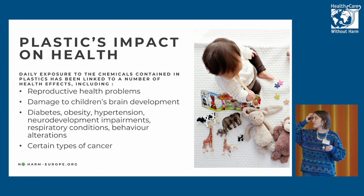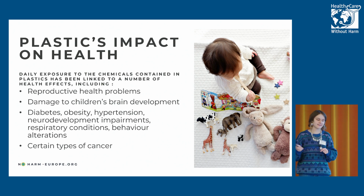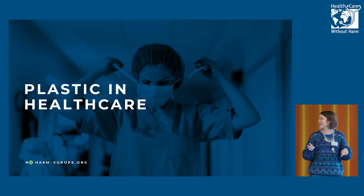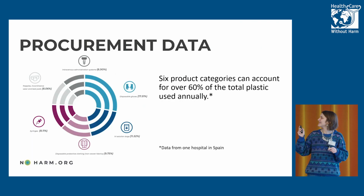So these are some of the impacts of harmful chemicals that were found in plastic on health. For harmful chemicals, there have already been a lot of studies done, especially for things like phthalates or bisphenols, but we do have Dorota, who just arrived, who will talk about it in more detail in a little bit.